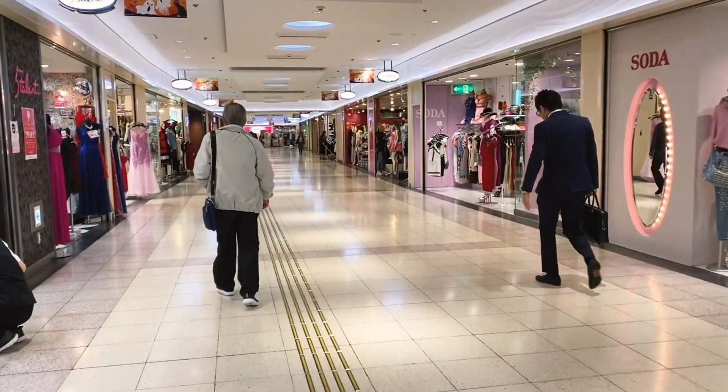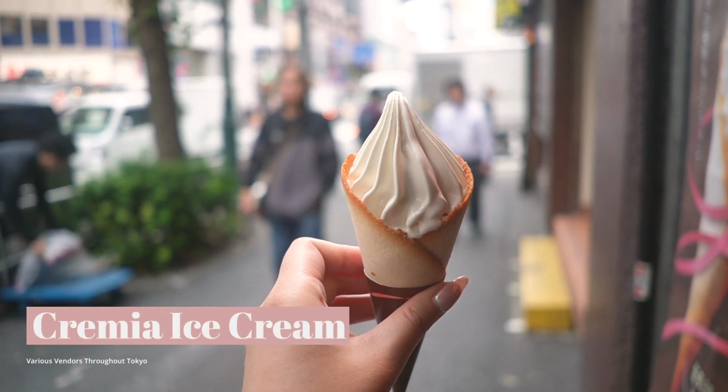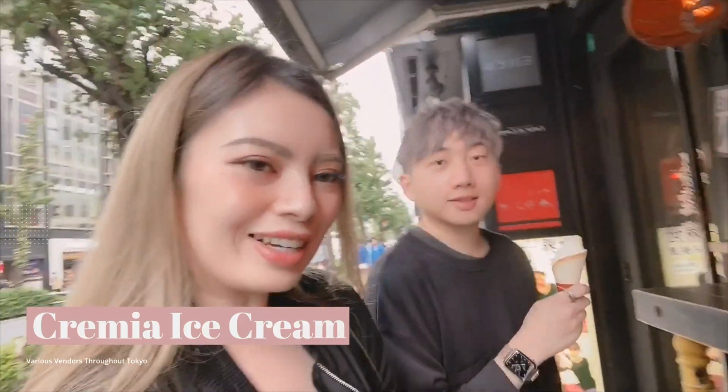So after lunch, we decided to get Cremia Ice Cream, and Cremia is my all-time favorite ice cream just because it is so smooth and delicious. We got Cremia. We took a bajillion photos with this, but this is my absolute favorite ice cream of all time, and it is because the milk fat content is so high.